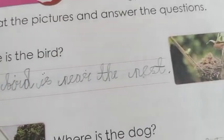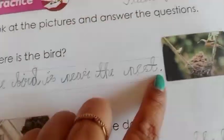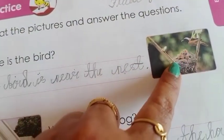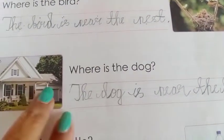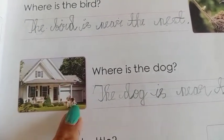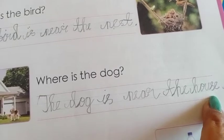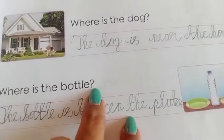Where is the bird? See, bird is near the nest. It is near the nest. Where is the dog? The dog is near the house. Can you see the dog? House is there, so it is near the house. Near the house.